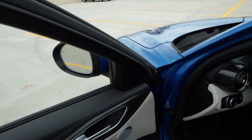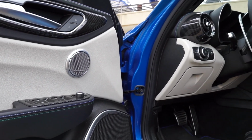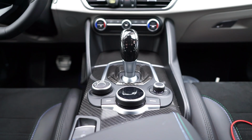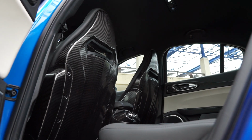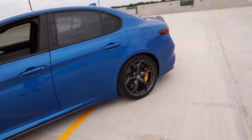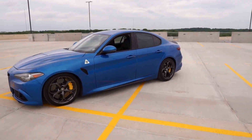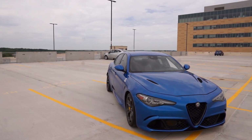And for the interior, you can see there's a lot of carbon fiber there. Carbon fiber on the steering wheel, carbon fiber on the center console, and even the seat is carbon fiber. I don't remember how many times I've said carbon fiber, it's just too much carbon fiber. If you like carbon fiber, you definitely should get this car or go check one out. Even the roof is carbon fiber.